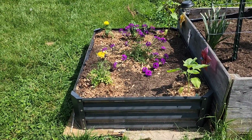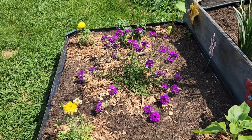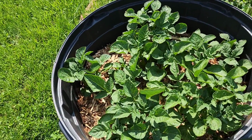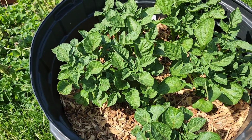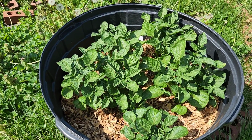Just getting one more shot of that verbena. I love that thing. It is just so beautiful. Gorgeous. Here are the Norlan Reds, and they are really growing too. It's probably time to put a little bit of soil or straw up around those to encourage them to continue to grow. And those are looking really good.